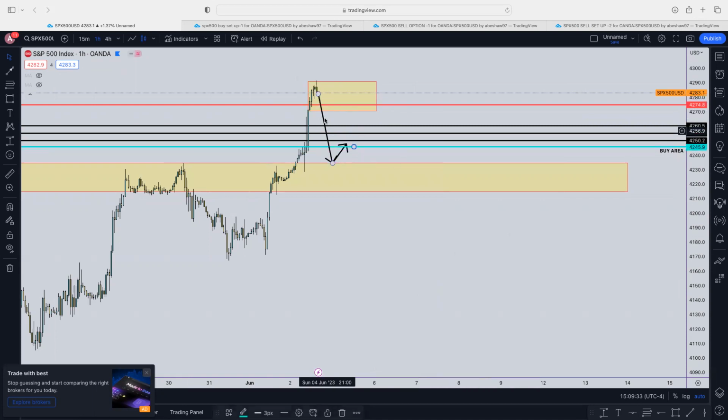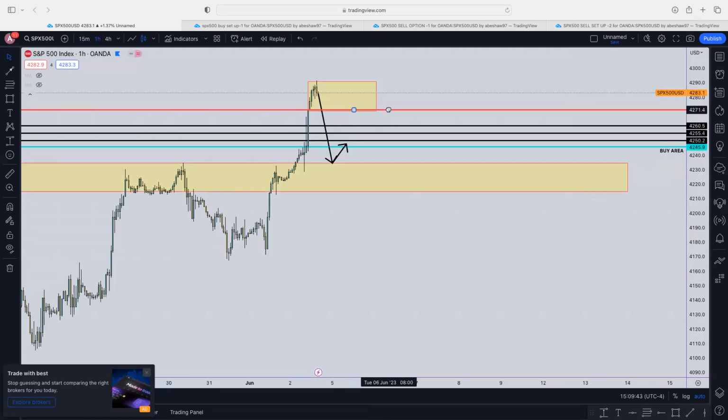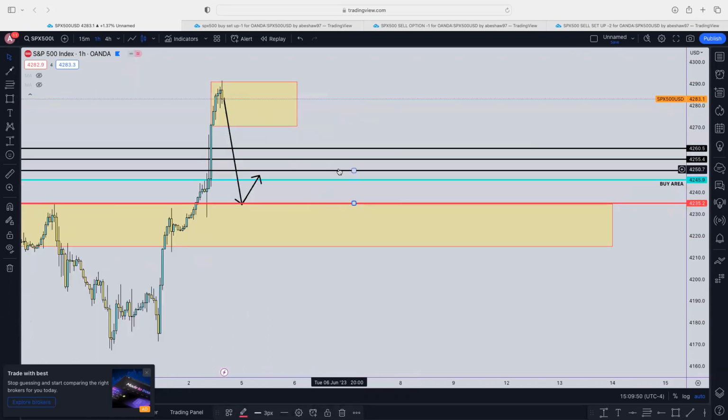So once we get that retest to the zone that it just broke out of on Friday, and once it confirms that it's pushing up with a bullish engulfing candlestick on either the 15, the 5, the 1 hour, whatever time frame you want to use, we're going to go ahead and set our stop loss back at 42.35. And then TP1, 42.50, TP2, 42.55, TP3, 42.60.